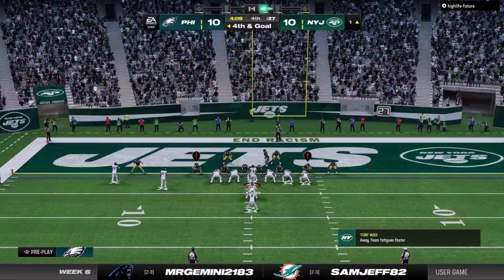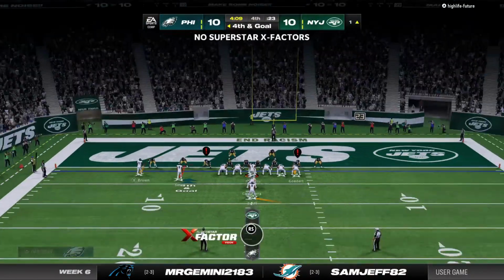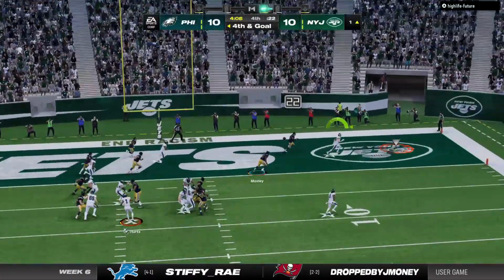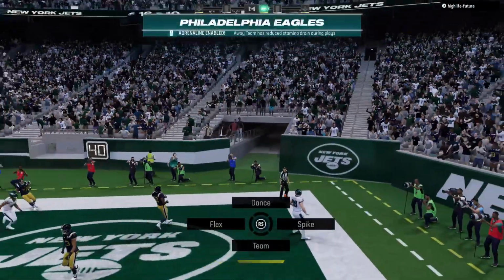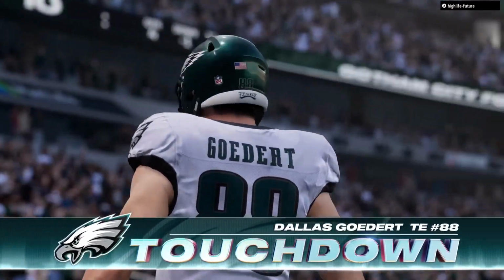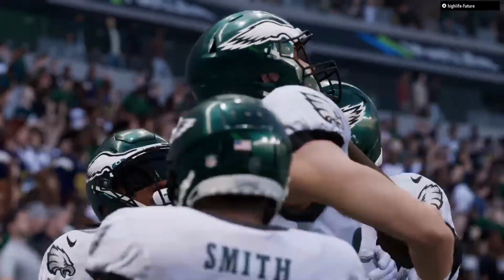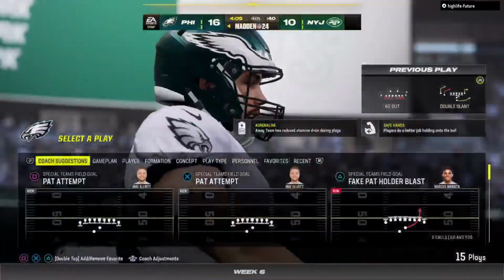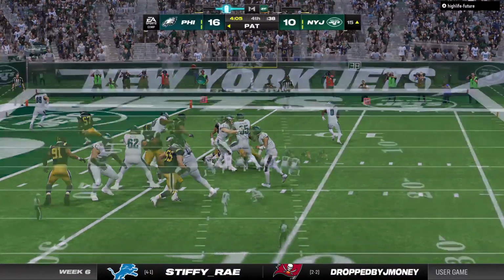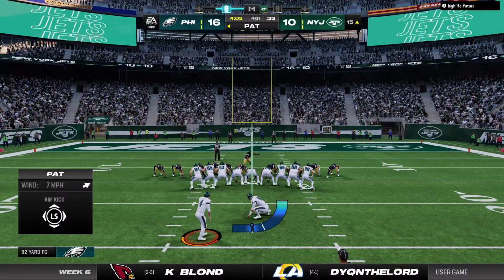Tie game, 4th quarter, and they're going for this thing on 4th down. Throwing is Hurts. And Goddard's got it. Touchdown, Eagles. A great effort there. His 3rd touchdown now on the year. And the Eagles have broken this deadlock and have taken the lead here in the 4th. So still time remaining here in this 4th quarter, but the touchdown there puts them back out in front.